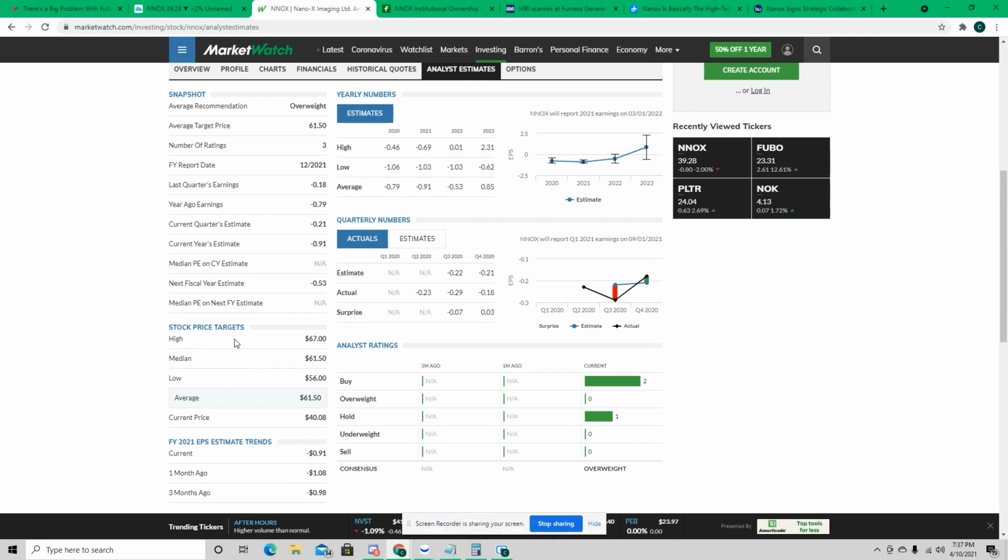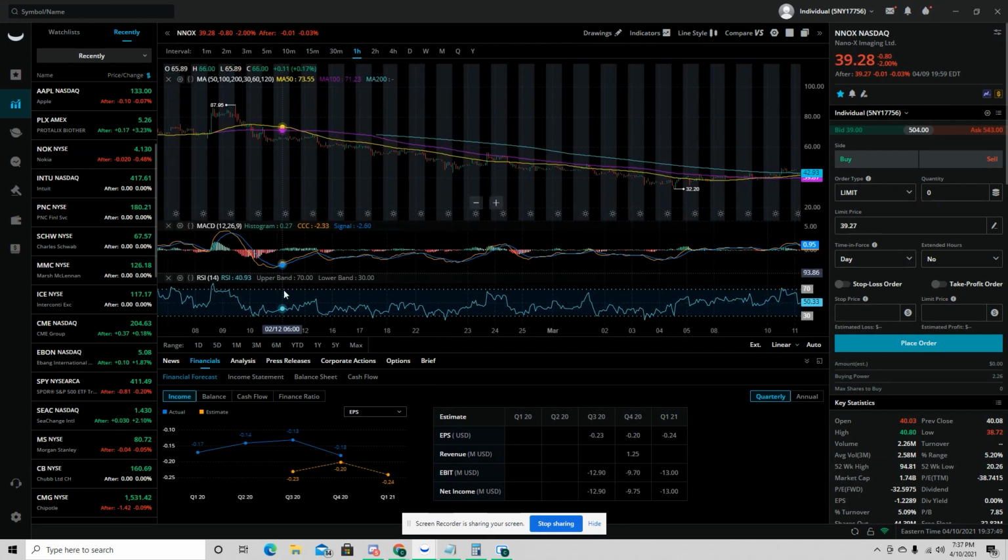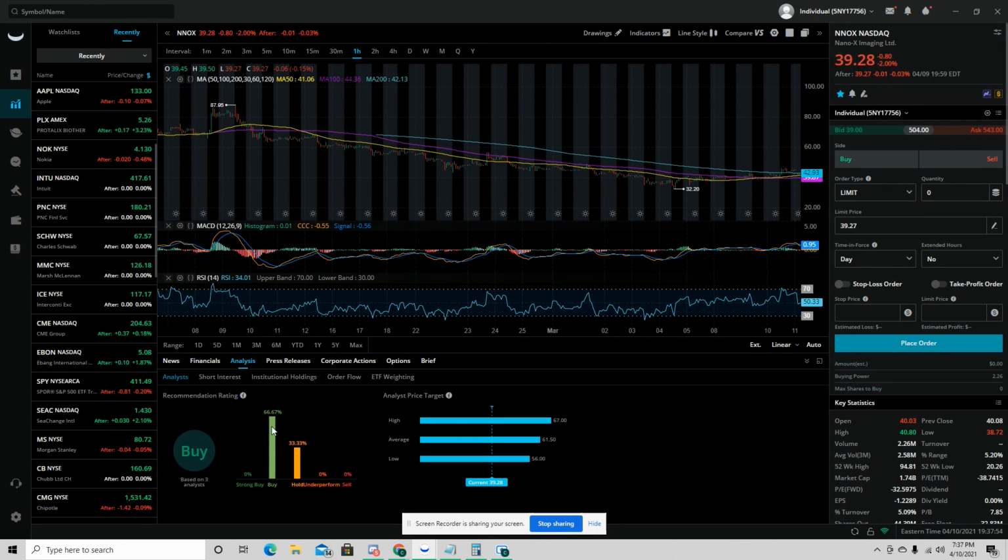So now that we got some of that out of the way, let's get into some of the analyst price targets. And I like this a lot. We got a high of 67. Let me bring it to my Webull because this is a little bit hard to read. Let me bring it over for y'all real quick. All right, so price targets. Here they are. Nice. That's good.